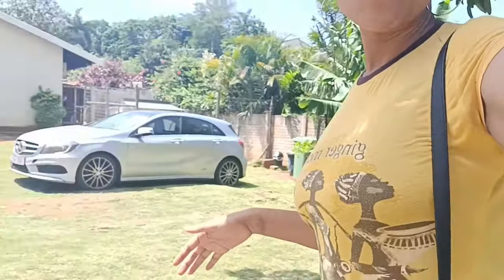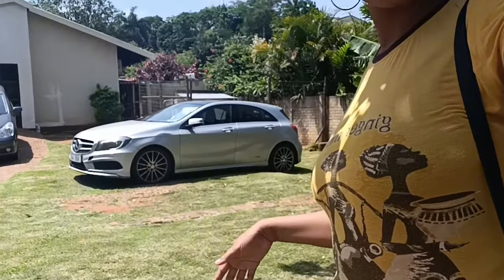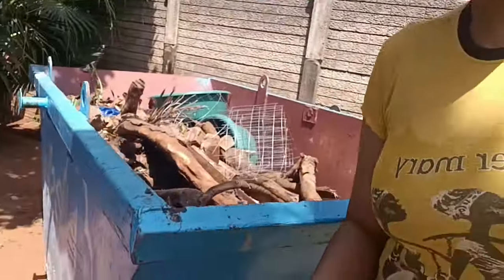So yes, we are cleaning, as you can see here. There is a lot of rubble over here. But we've just cleaned our yard. We've just cut grass. As you can see, the grass looks so nice. We're cleaning a bit by bit. And this is the second skip.